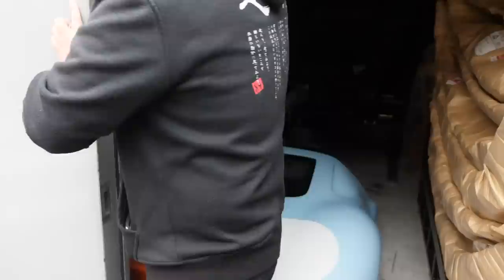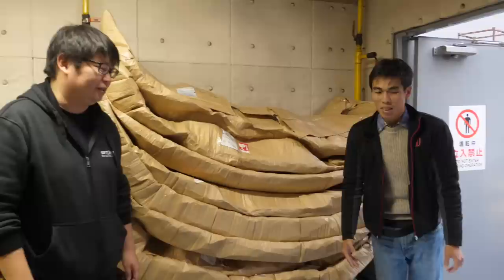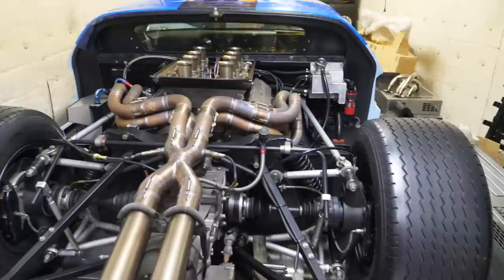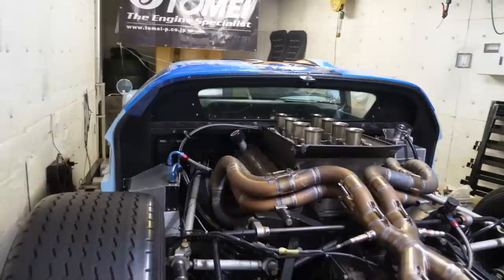GT40. It's a GT40. Replica. It's a replica. Oh, customized cars. I see. The chassis dynamo for measuring horsepower, which is a very important part for determining and tuning cars for high horsepower applications. And just looking at this Ford GT replica, I mean, it's a classic American V8.